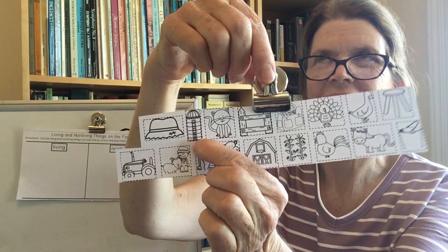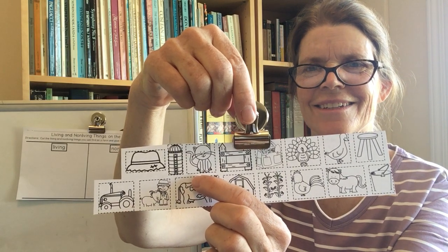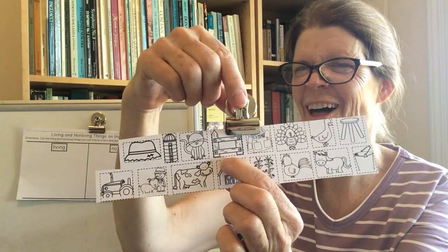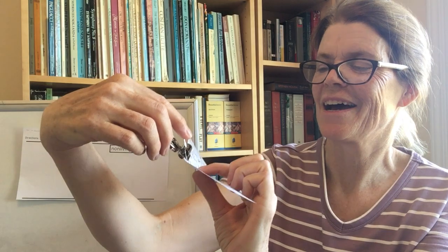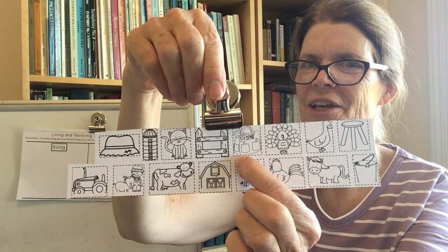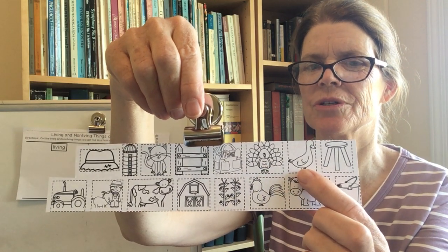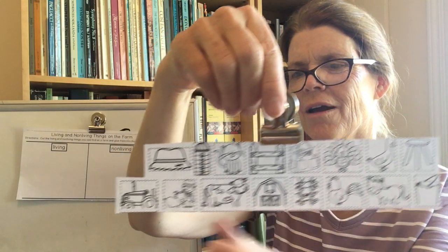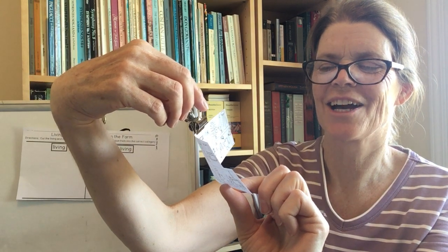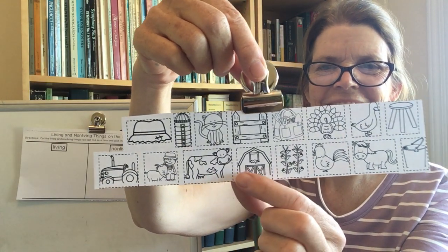A silo. That's where farmers store grain. Is a silo alive? A cat. Is a cat alive? Yes. A fence? Alive? Gardening tools. Living or non-living? Turkey. Living or non-living? Goose. Stool. Tractor. That looks like a goat and a farmer. A cow. A barn.